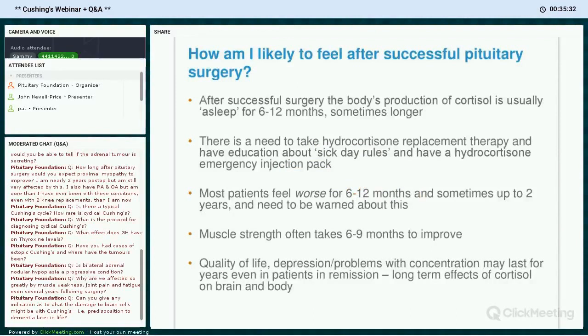But one of the things I emphasize to patients when I see them, and this is before they get to see the neurosurgeon, is that they will usually feel worse for the first 6 to 12 months after they've had their operation. And it's very common that patients will think, well, I'll be different, I'll be fine, I won't feel like that. But in fact, it is very, very standard that the majority of patients I see feel worse for the first 6 to 12 months and then gradually improve. Sometimes it takes up to a couple of years for people to feel better, but I think it's very important that patients are warned about this.